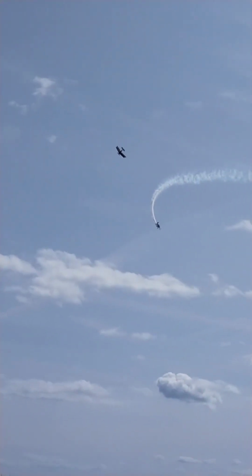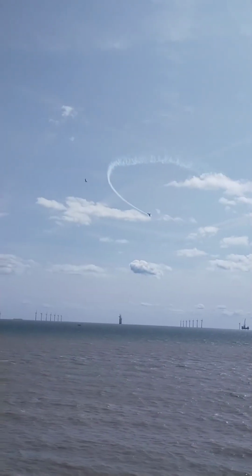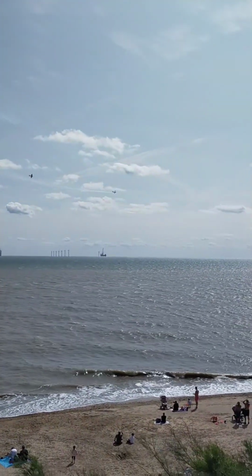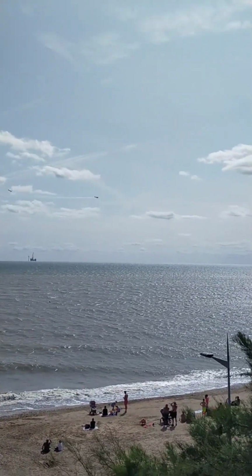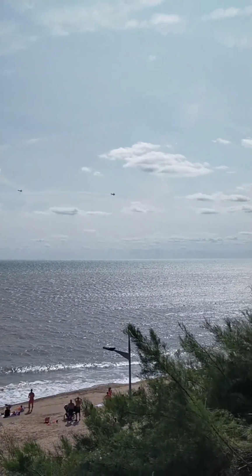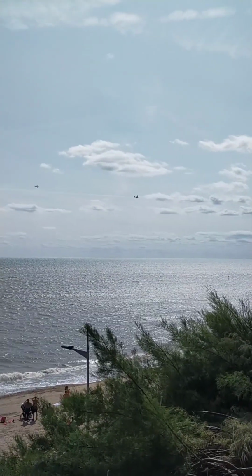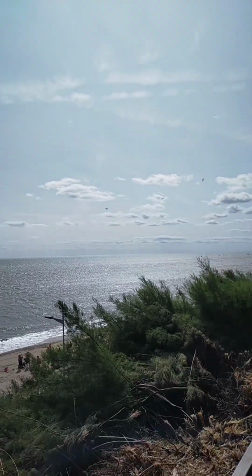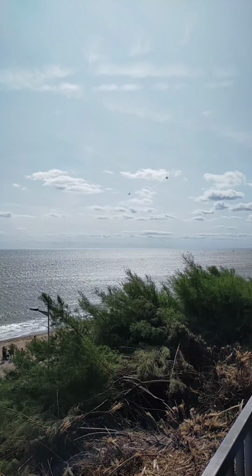We've got smoke trailing from one of the aircraft as he makes a beautiful wing over left and then banks over towards the wind farm. They reposition themselves into a line astern, which is basically follow my leader. If you look closely, you'll be able to see the pilots. They will be able to see you today, so do make sure you give them plenty of waves.